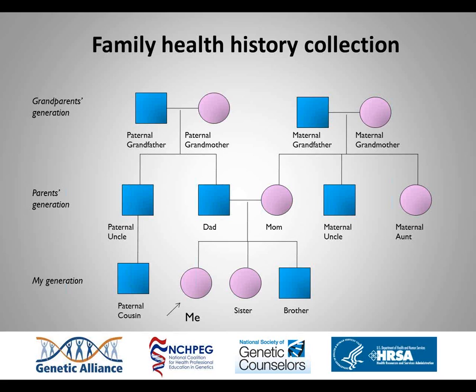So I'm just going to take one moment to talk a little bit about the symbols that you see here. There are many resources out there. We have some on the NCHPEG website and many other resources through NSGC and other folks about how to interpret these symbols on a pedigree. And these are some standard symbols that are used by health professionals all over the world to build pedigrees. So each individual in a family is represented by a shape or a symbol, and women are circles and men are squares. So you can see here the patient, or myself, is a female because she's a circle, and generations are lined up on the same row. So next to me I have my sister, represented by a circle, and my brother, represented by a square.